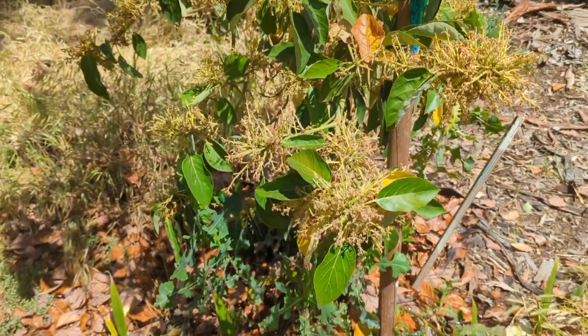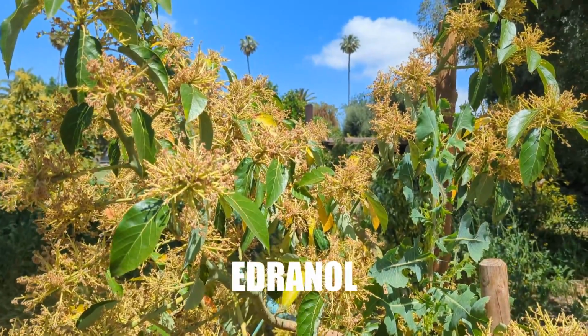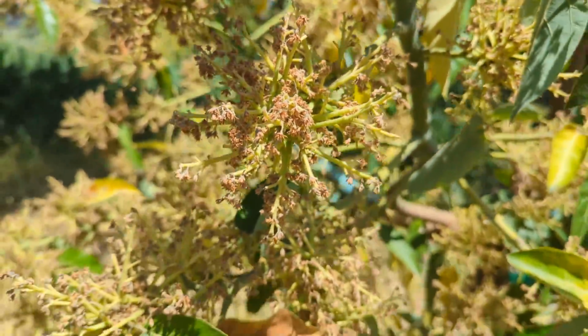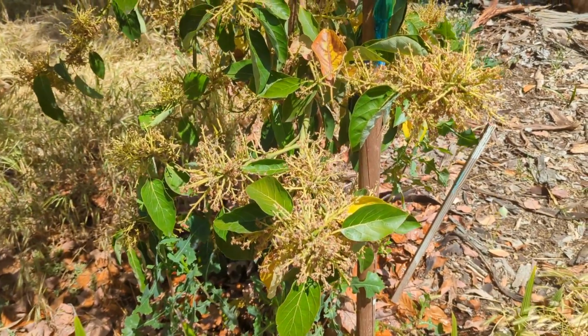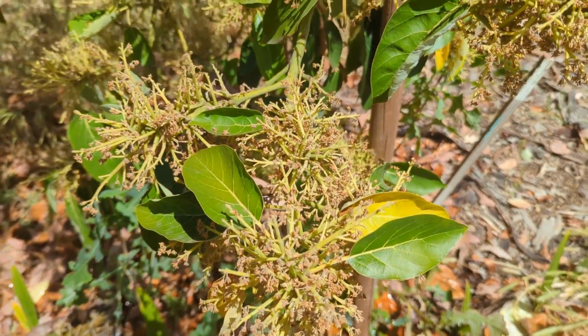And then the Adrol is, I think, almost done flowering. It's crazy how many flowers it had, but I don't see any fruit yet. I'm sure there's some fruit set in there, so I'm going to have to come back out here and go through it more finely to see if I can find some fruit, but I'm pretty sure there's some in there.